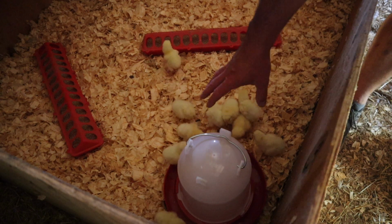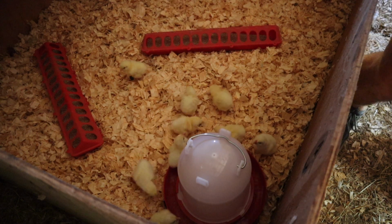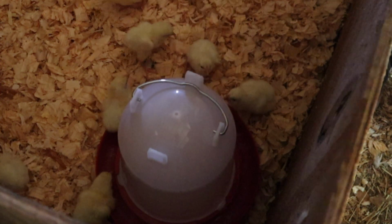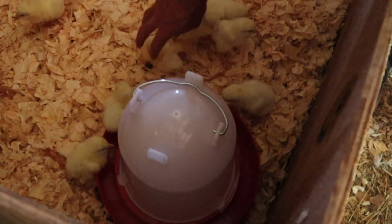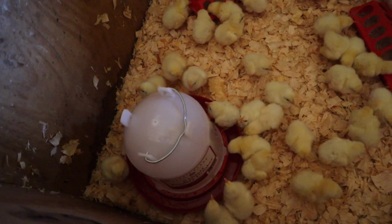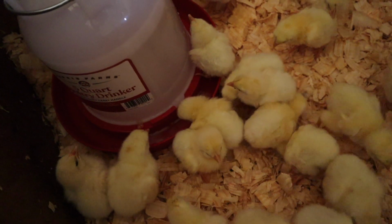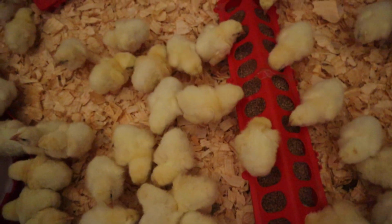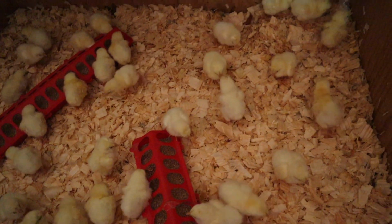So as you can see, plenty of water in here for them for now. And I've got two feeders and just this one here. I planned on putting two feeders in my other one as well. Okay, that's 70 of them in one brooder for now. It is kind of funny to watch them drink for the first time. And look at them. I mean, they're 2 days old and eating away already. Really, they're just exploring, running around, trying to figure out what to do.